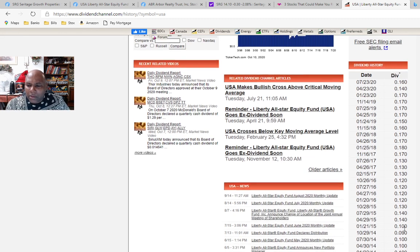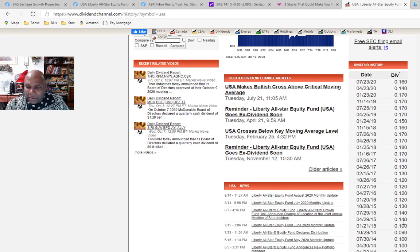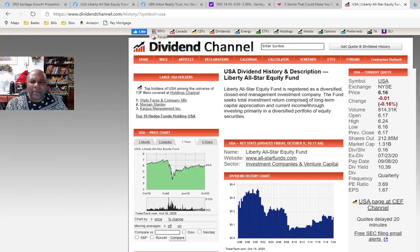And if you notice, the payments have been getting larger. Here it is right here. See, 10 cents a share, 14 cents a share, 13, 12, 13, and it gets higher. 18 cents a share in 2018, went down a little bit to 17, 16, 15, and here the past few years it has been getting higher and higher. It trades right along with the stock market. The stock market goes up, guess what? The dividend payments go up right along with it. So check out USA Liberty All-Star Equity Fund.